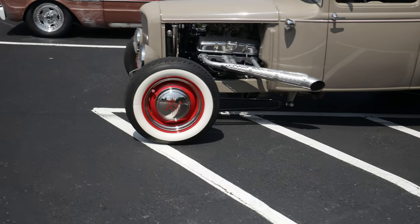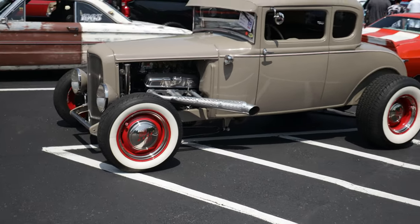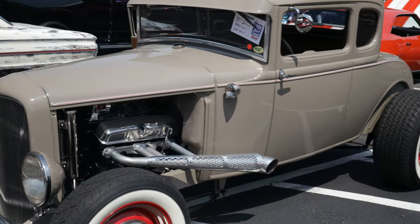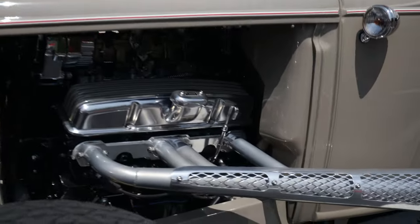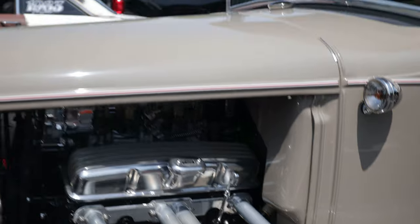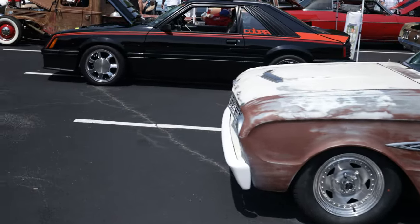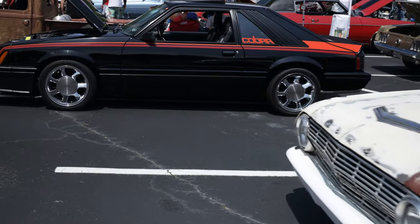Y'all, so I like this aisle right here. Old school, I like that. Small block Chevy. Front of the hood. Details in the bike. It's that Audi R8.